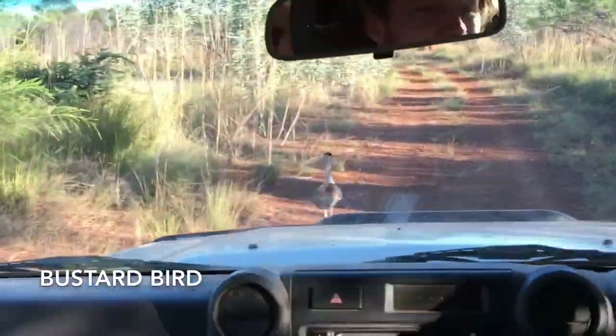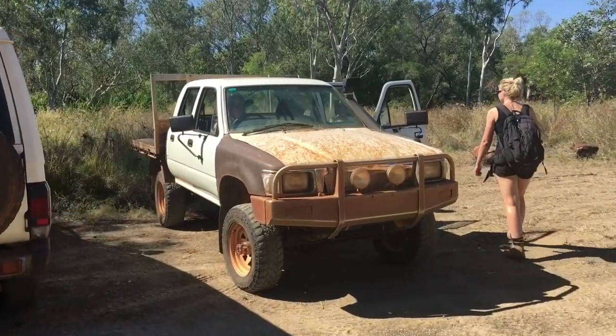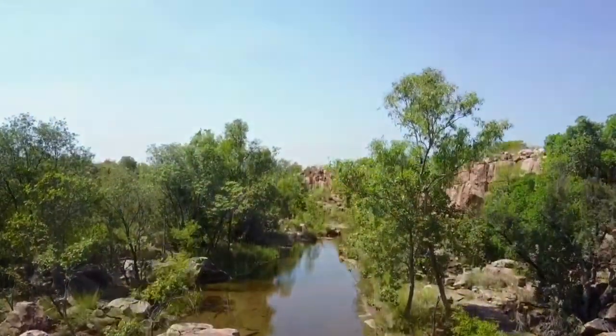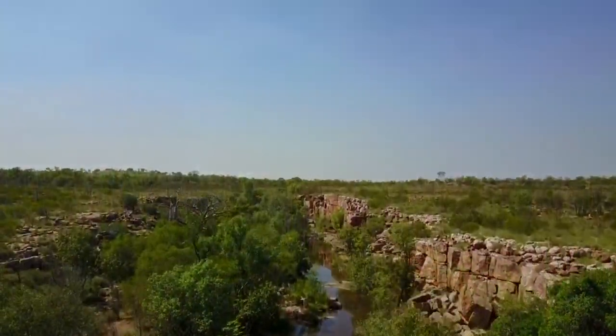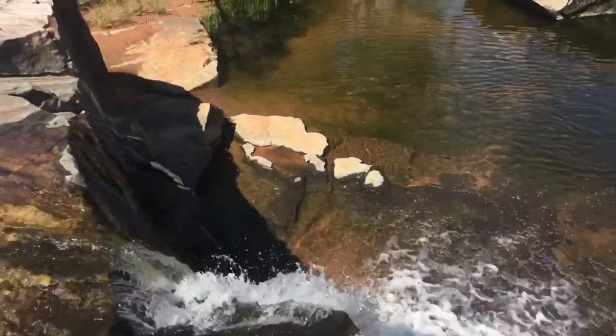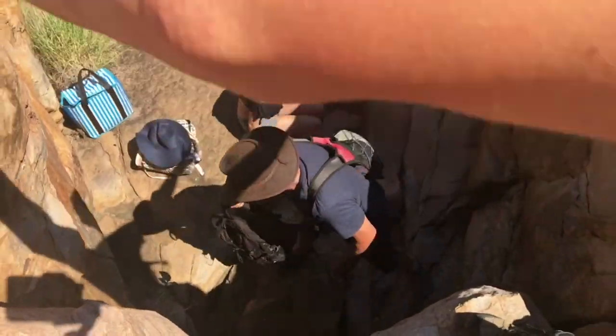So today we've been picked up by some of the lovely hospitality staff, and they're taking us to a remote spot called Maggie's Falls, or Maggie's Creek, or Maggie something or other. I suppose it's a stunning waterfall. We've driven about an hour down the bumpiest track in the world, and we're going to go for a swim in a beautiful creek, which I'm really looking forward to.